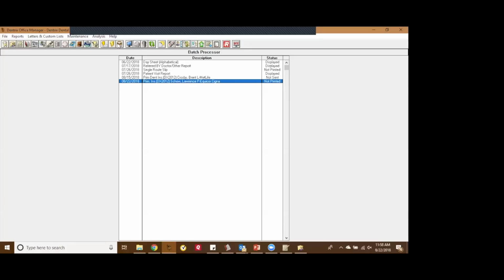And that's why I like this batch a little bit better, because it doesn't look at things that you've marked as do not send. So okay, yeah, that helps.